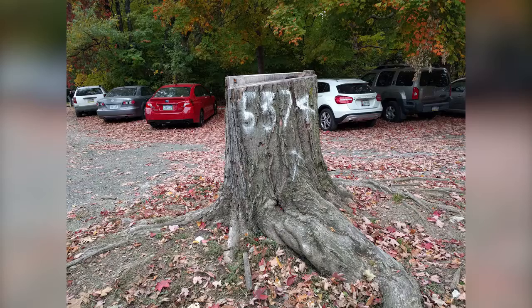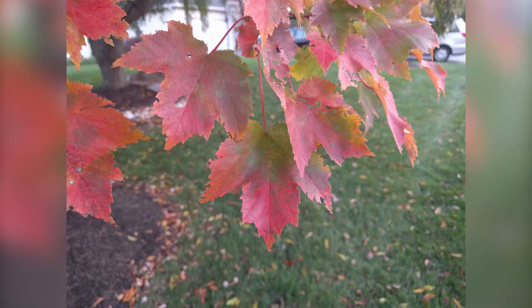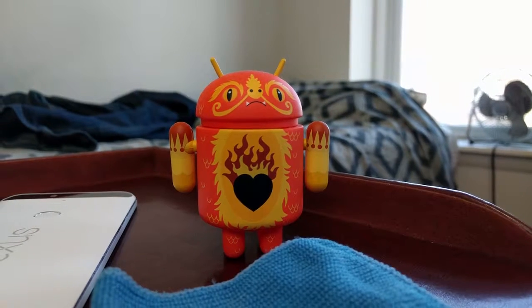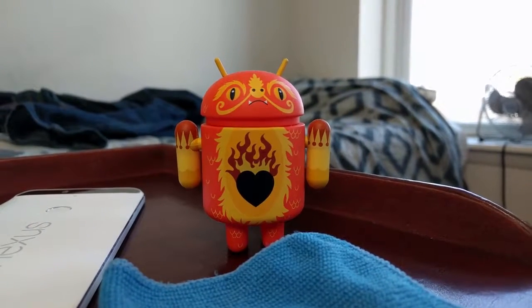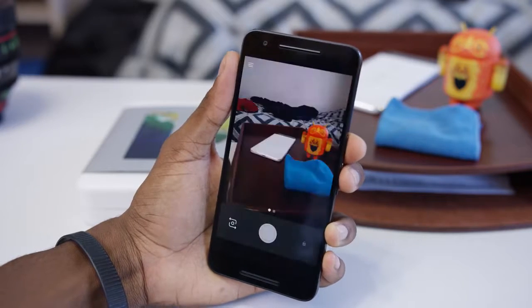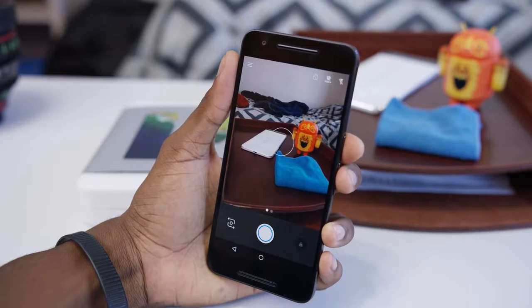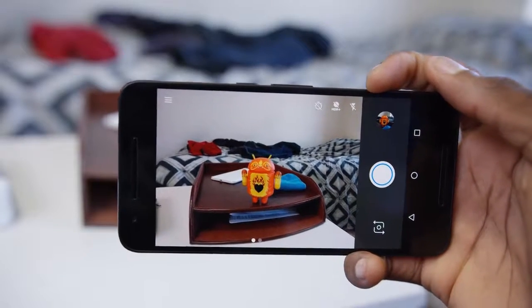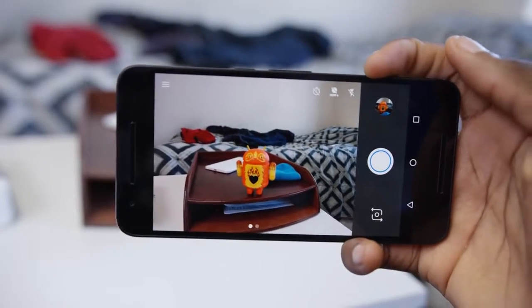I think the area where it hurts the most from no OIS is in the 4K video, where those tiny little shakes from a handheld shot are normally smoothed out. Not so this time around, but outside of that, you can really tell Google's put a lot of work into the stock Google camera to make image processing better. Not overly sharp or overly processed, but pretty natural looking. And while there's no raw or manual modes with the new camera app, you can actually do that stuff with a third-party app.